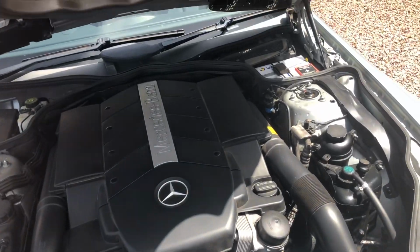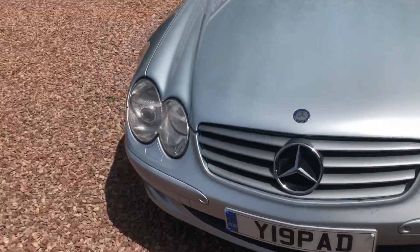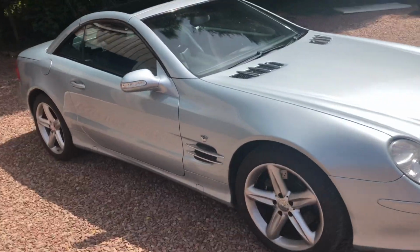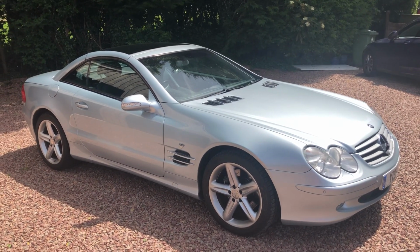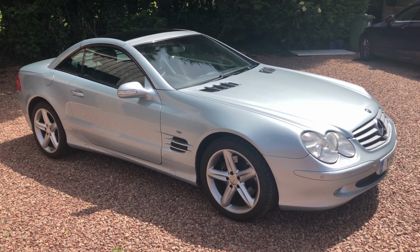Okay, let's shut the boot up. Just carefully. There you go. Okay. So, what else have I got to say? Let's have a look at running costs then. This is one that I know a lot of people message me about, how much these cars cost to run. These are great value cars to buy. They are expensive cars to run.